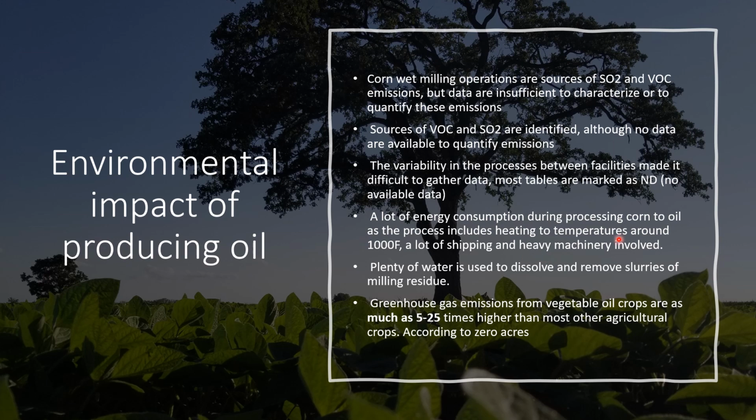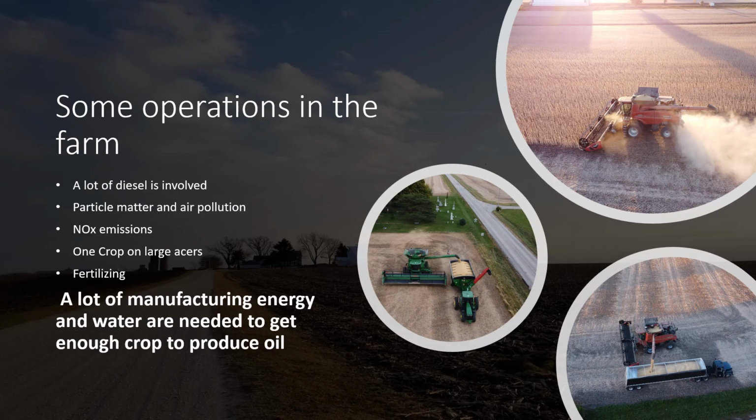And then there is a lot of energy in the process of corn, including the heating to temperatures around 1000 to 1400 Fahrenheit. And then you have the shipping involved and the fertilizer production. So the greenhouse gas emissions, according to what I've been able to find, for vegetable oil crops are as much as 5 to 25% higher than for other agriculture crops. Those are some operations of the farm.